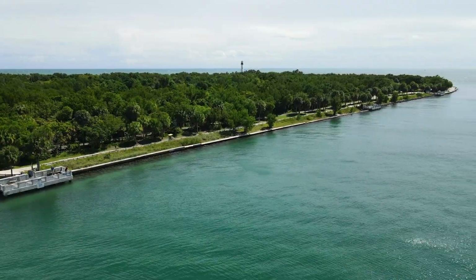Nice little breeze blowing today, which feels amazing because we're pretty much always dripping wet with how humid and hot it is in Florida, but we love it. So beautiful out here.